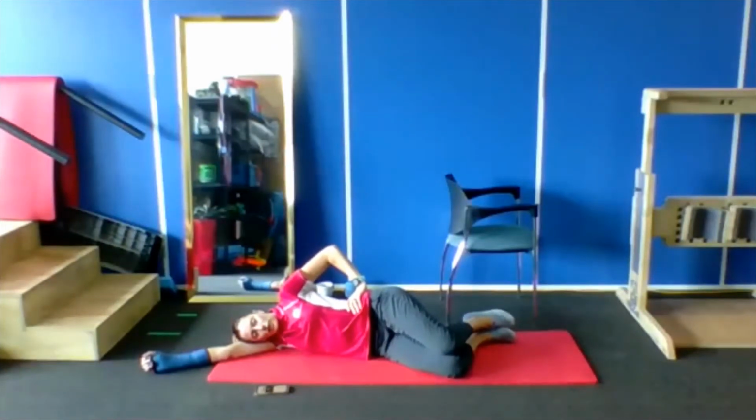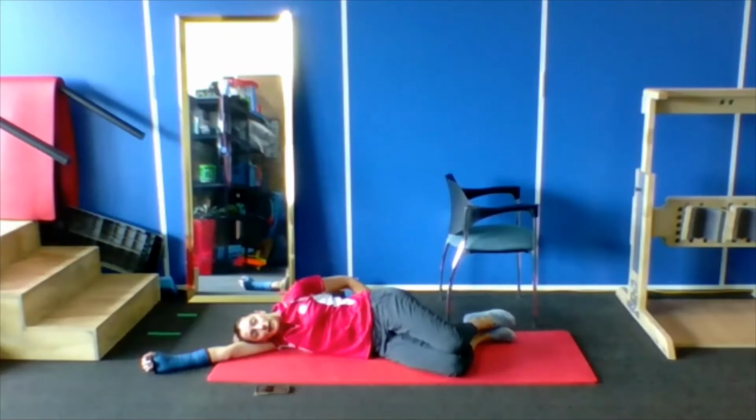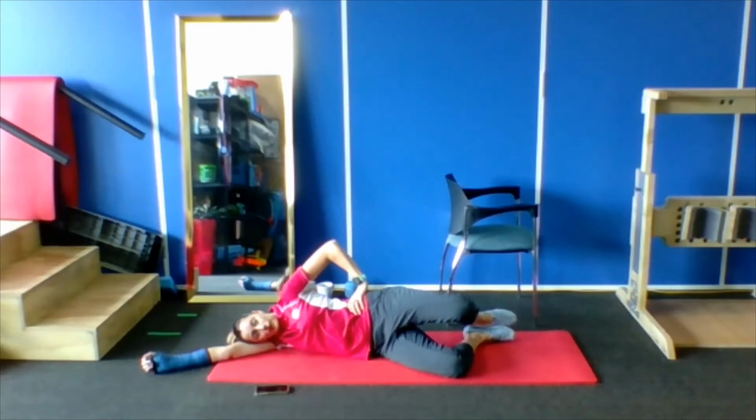And just have a go at lengthening your tailbone. So you're going to tuck your tailbone between your legs. What you'll feel that does is scoop your belly button in towards your spine a little bit more, so we've got those core muscles turned on. Then what we're going to do is lift the knee up towards the ceiling and back down without touching the other knee, keeping the ankles together.